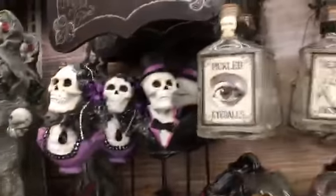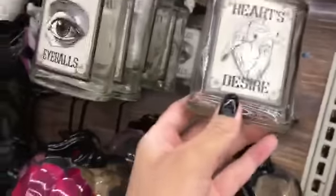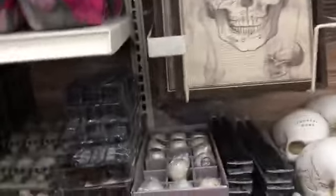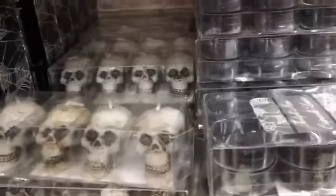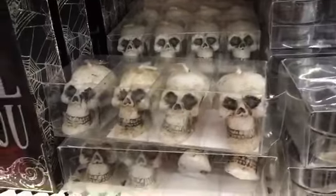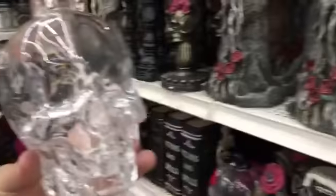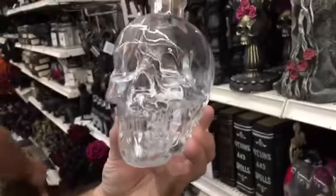They look like candle makers, are they? But they're just stands, right? They're just stands. Nice though, very nice. These are cute. See the wreath? It's a flower with an eye in it. That is pretty cool. And all these skulls. Oh my goodness. It's like all these skull candles. And a spell. Oh look at it, it's like a picture. Sorry. I put a spell on you. Oh, no, that's like the one I bought the other day. That's what I was saying. That would look really good with my other one.